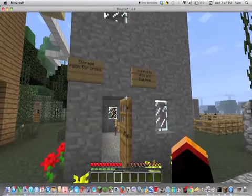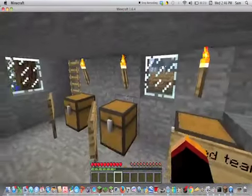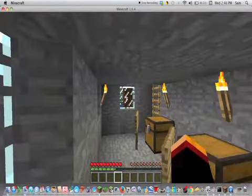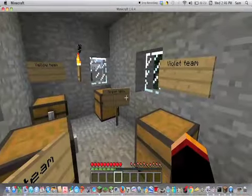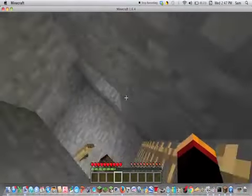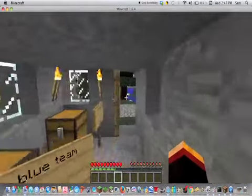This is our storage room, and there's all different teams, and you can store lots of stuff in it.